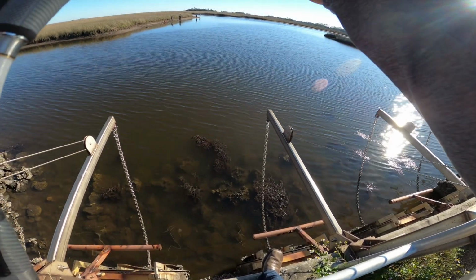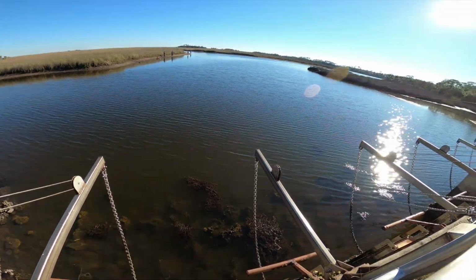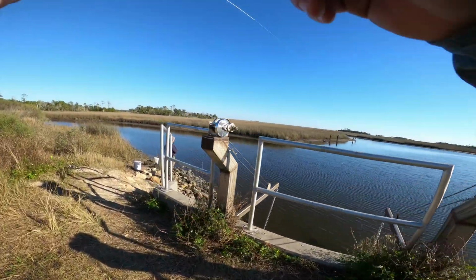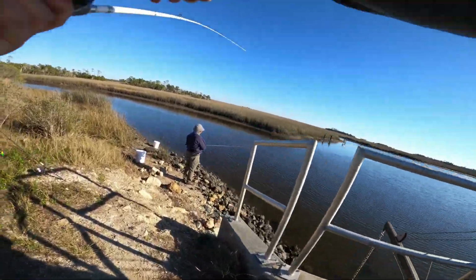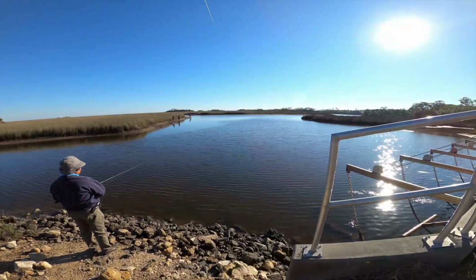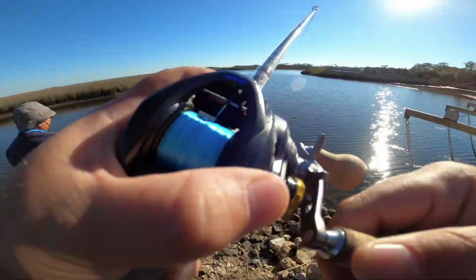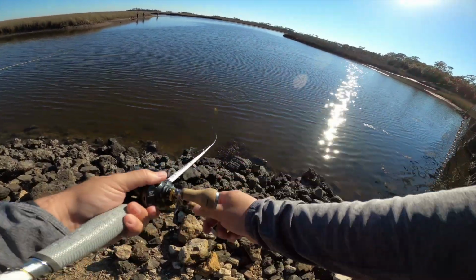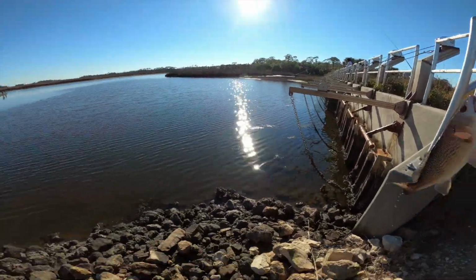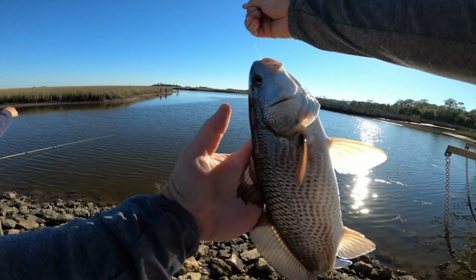Oh. There we go. Another one. Redfish. Oh, same school. Is that almost legal? No. That's not even close. That size is for trout.